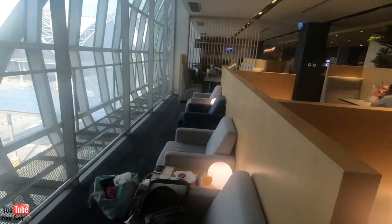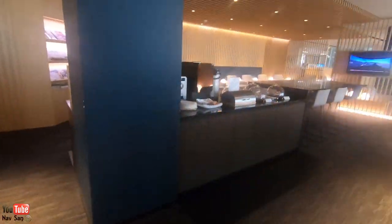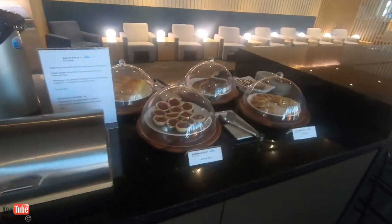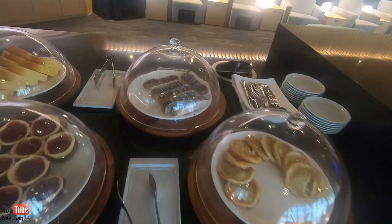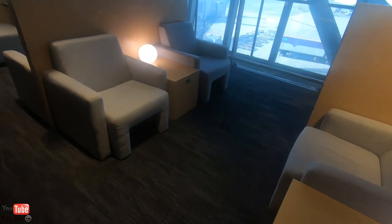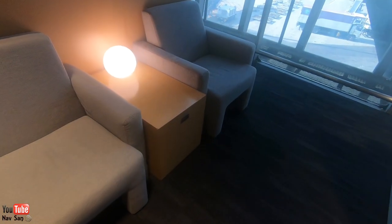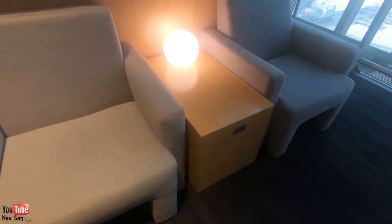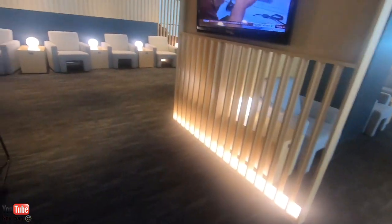We've got these chairs by the window. Here we have cherry tart, apple pie, eclairs, and all of the seats. Actually, I might move here. They've all got little USBs and charging points all the way around, even the single seats.